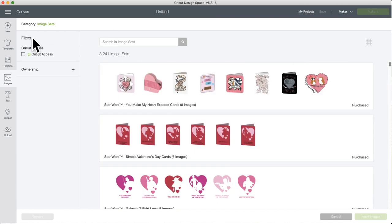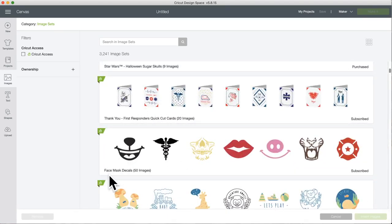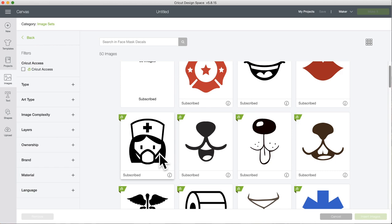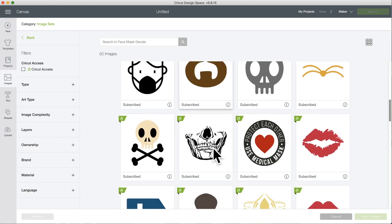And we have a back button. We're going to go back. And okay, so we have the first responders. We also have face mask decals. There's 50 of them. So even if you don't want to put it on a face mask, they're just cute images that you can use for other things. Like this toilet paper. Everybody is using this toilet paper. You can use that with other things. You can put it on a card. You don't have to put it on a mask.